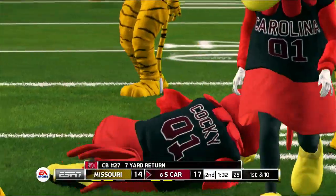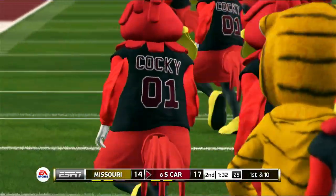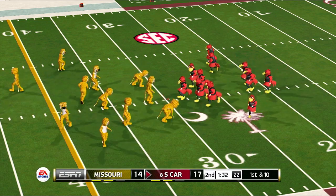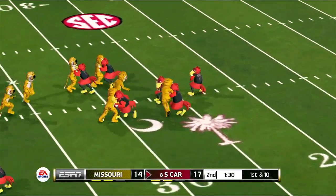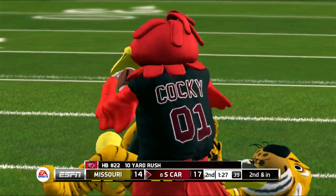Decent effort. He's not the type of guy to call a fair catch very often. He does have the ability to make guys miss. But the last time we saw this offense on the field, they drove the length of the field. And you think back to what that defensive coordinator tried to do. He tried to change some things up, but nothing seemed to work. It's going to be interesting to see how he can have an impact on this drive.